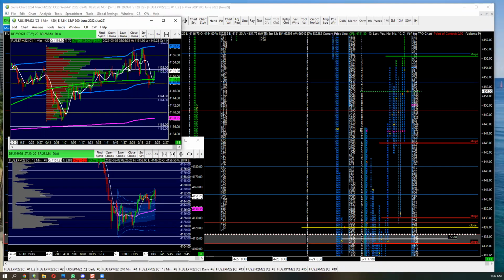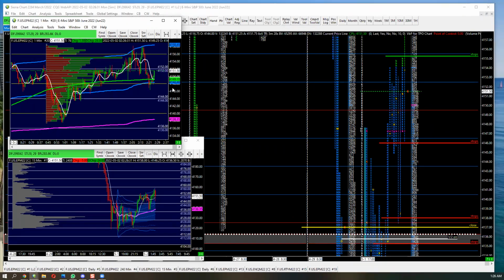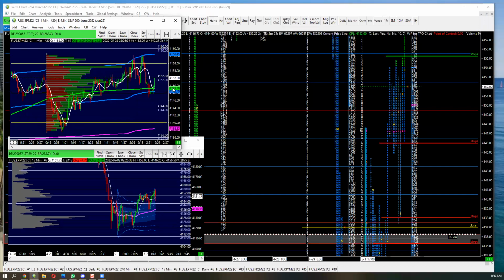It's beautiful. Candles and market profile work really well together. It's just like a Reese's peanut butter cup, right? Chocolate and peanut butter. You can't get any better. See? Beautiful. We cleanse the 200, we cleanse that. This is a cleaning motion.